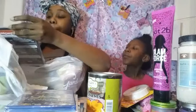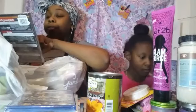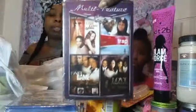And this one is a multi-feature. It has 4 movies in one. Love Chronicles, Fair Game, Love Trap, and Love Come Down. Ooh, and it has Lorenz Tate in it right there. Oh, I thought Tate. So 4 movies for $1, a quarter each.